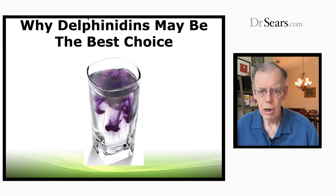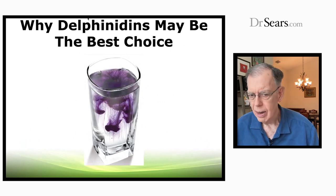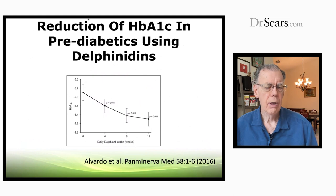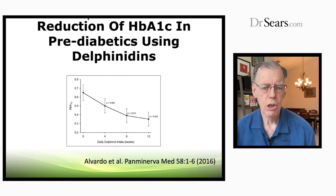And if you put a small amount of a delphinidin concentrate into a glass of water, you get a picture that looks like this. In fact, it looks almost like a glass of red wine. Not surprisingly, because delphinidins are one of the primary polyphenols found in red wine. So what if you can concentrate up these polyphenols, these delphinidins, and basically use them to affect humans? Because it's not, say, animal studies, we're really looking at human studies.